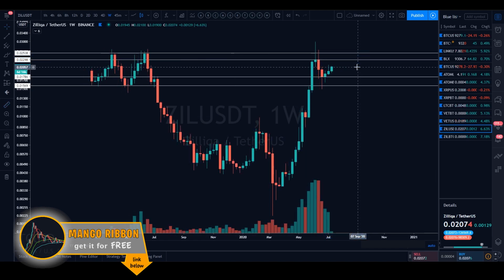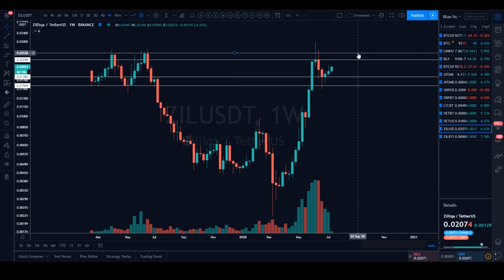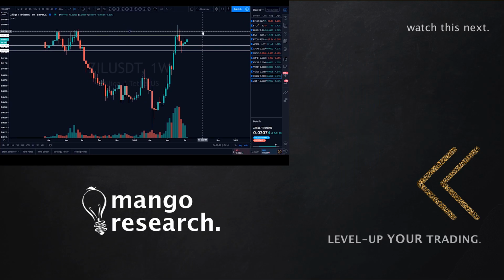But I want you to notice how ZIL is extremely close to price discovery on its USDT chart. So that is an interesting picture. And as soon as we start taking out this region right here at around 2 cents, 0.025 to be very precise, so we see a single weekly candle body close over that region, ZIL will have clear skies ahead of it, at which point I believe that ZIL BTC will also be in bullish territory.